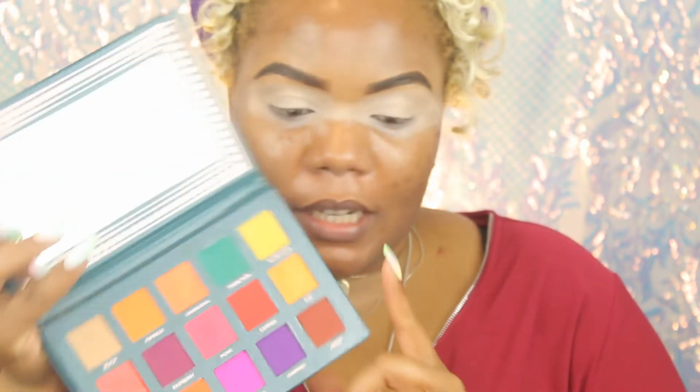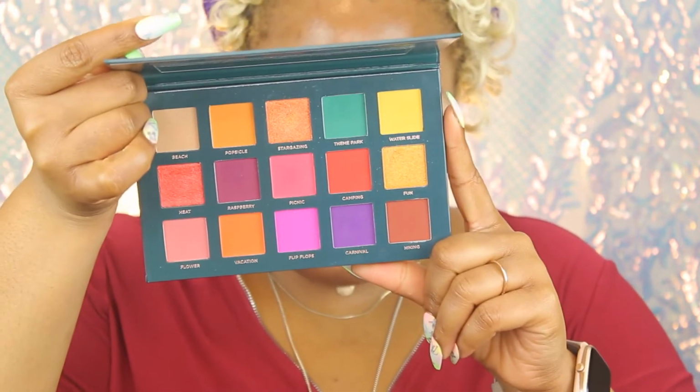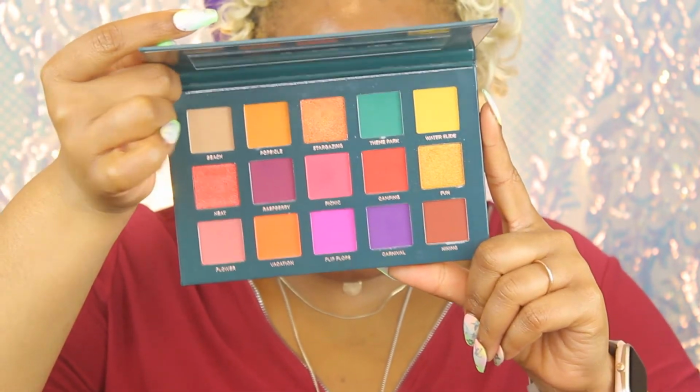All right. So we're going to go for a really blended look. We're going to use a lot of the shades, as many shades as I can use in this palette. Look at this. Oh, y'all see my thing. Ooh, look at that. Isn't it gorgeous?